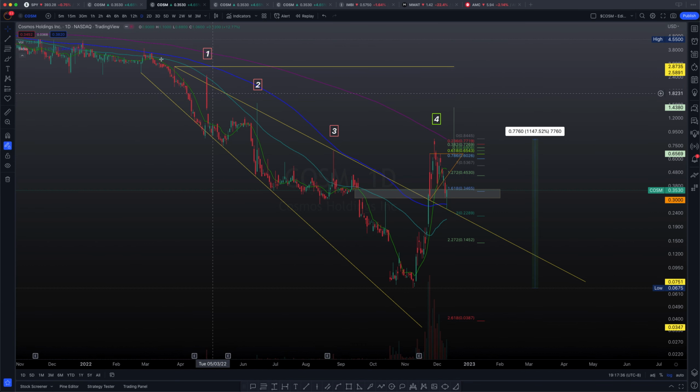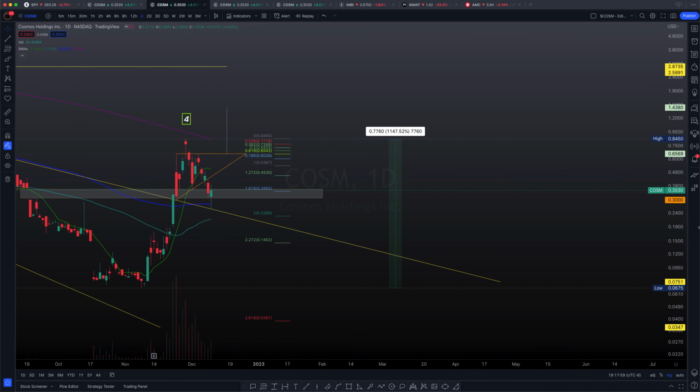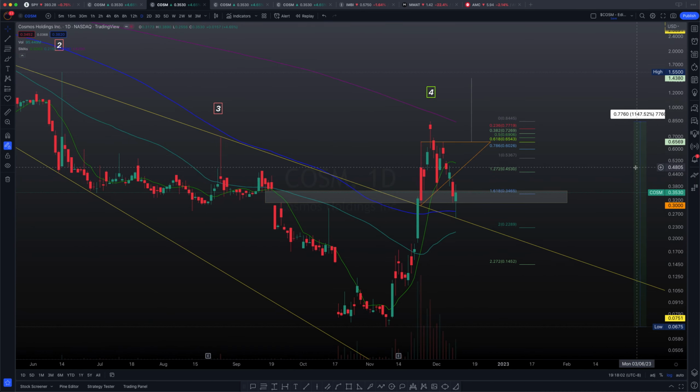Okay, so this is the descending broadening wedge that we've been looking at for some time now, and we said that upon this breakout, we never actually came back to test our newly converted resistance into support. Sorry, you guys. Just so that I can show the people who are doubting exactly what's happening here. The thing is that I trade these formations because this is what the mass likes to do.